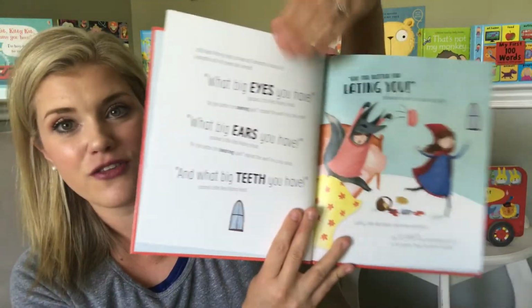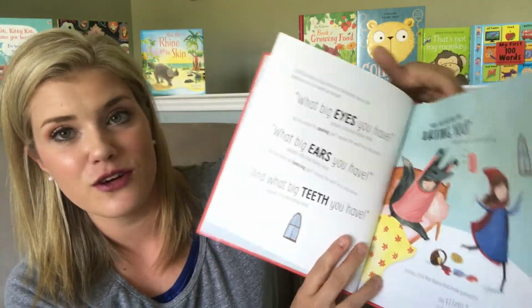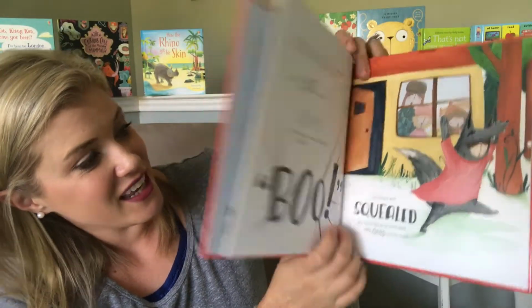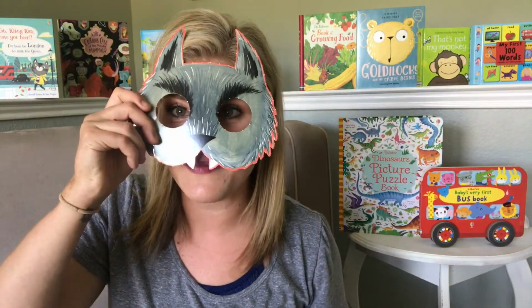I love how the text is really interesting for kids to look at, which is really, really good for pre-literacy. And there's all kinds of fun. So they can read this book with you, and you guys can wear the different masks, and it encourages kids to interact and engage during story time.